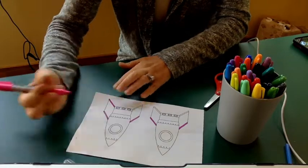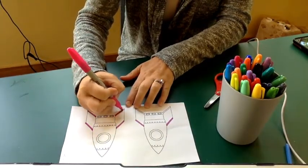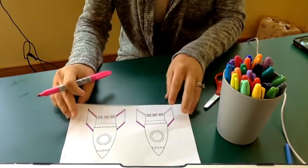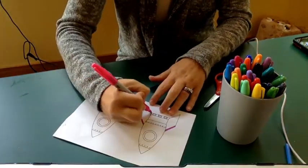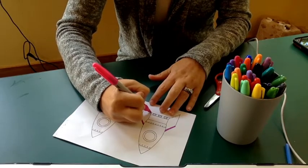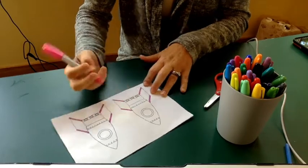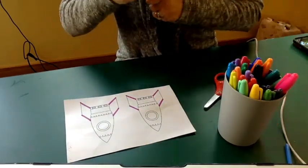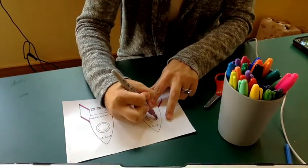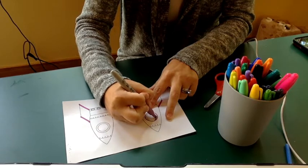I left my shapes in the paper like I haven't cut them out yet, just because I feel as though they might be a little bit easier to color them in. Because if you go outside the lines, it doesn't get all over the table. If you wanted to cut yours out first, that's fine too. Whatever you want to do. Just color them in and decorate.